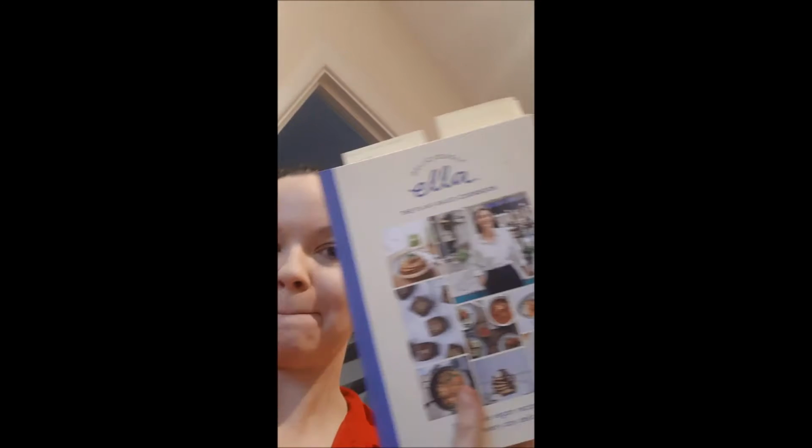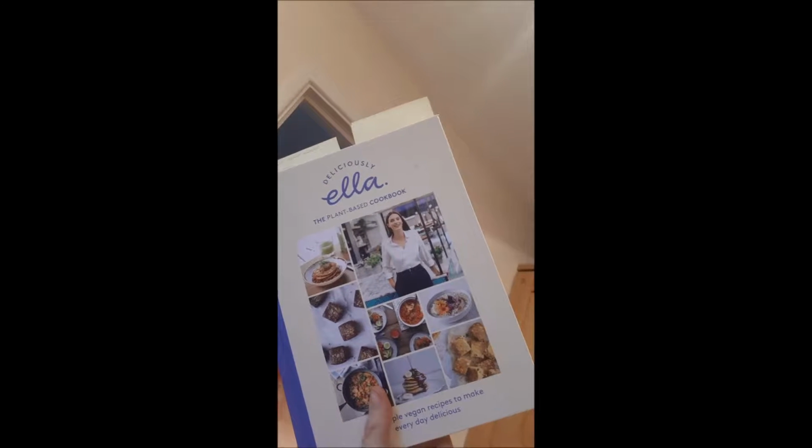Hi guys, so today what I'm just about to show you is, if I go this way, I've cleaned out my spice drawer. I got two books from Amazon. A little bit wobbly today on the camera, guys, sorry. So this one is Ella's plant-based cookbook.